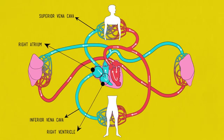So all this deoxygenated blood is now back in the heart, and it needs to sop up some more oxygen. So it flows into the right ventricle and then into the pulmonary artery. Now, arteries, remember, flow away from the heart, even though in this case it contains deoxygenated blood. And pulmonary means of the lungs. So you know that this is the path to the lungs.